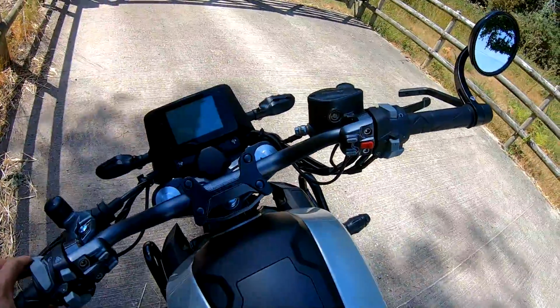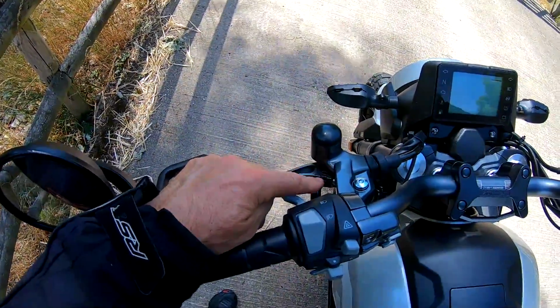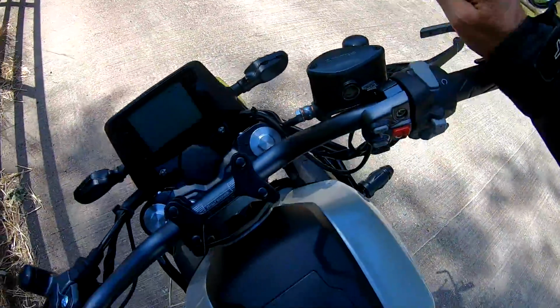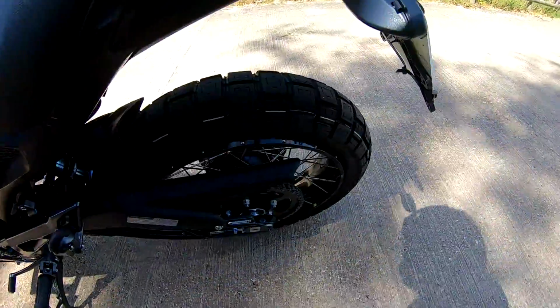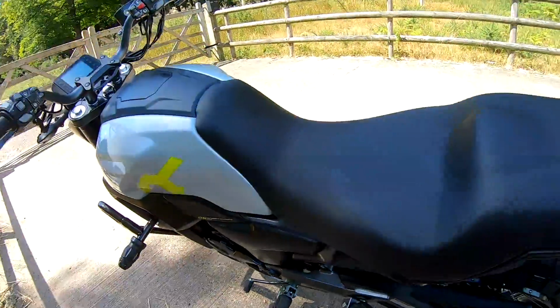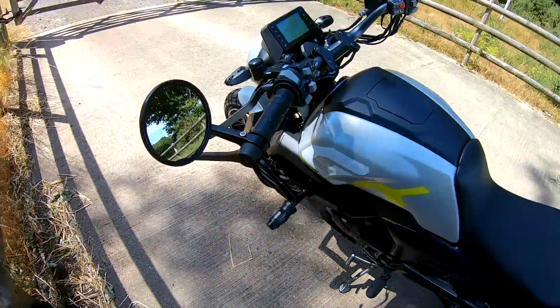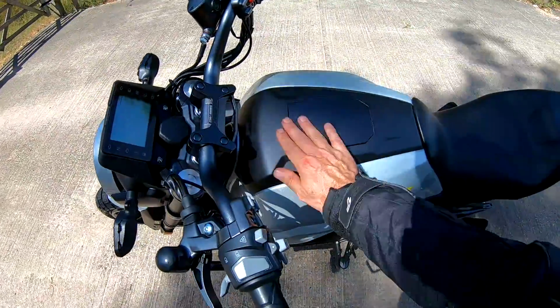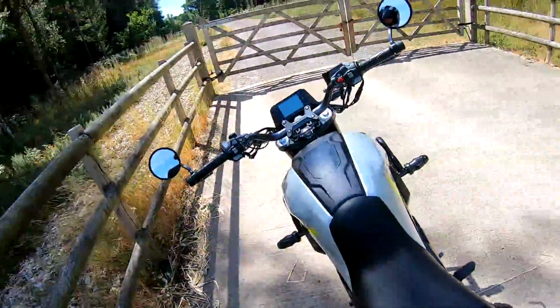Lovely smooth clutch, very easy to use. Good brakes. I forgot to say, adjustable for span, clutch and brake lever, so that's a nice touch. But again, all really nice quality. All the chain adjusters are really nice, all the fit and finish is excellent. Very smooth shifting gearbox. Lots of nice features like an electronic fuel cap release, electronic seat release. So really good. Right, let's see what it's like to push around, push off the side stand.